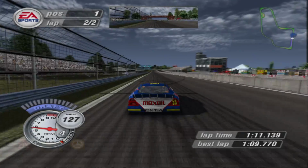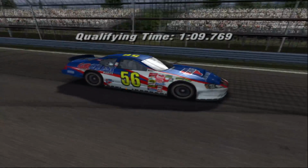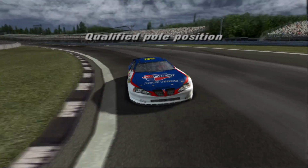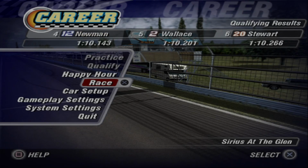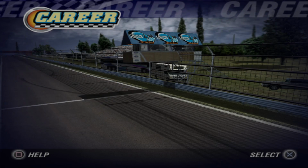All right, say the line, crew chief. Never would have thought I got 4 poles in this season, but hey, what are you going to do? That's a nice lap time. Well, we got a few tenths actually over Mark Martin's. That's really nice. Anyway, onto the pre-race.